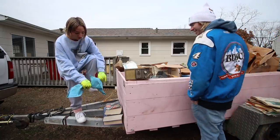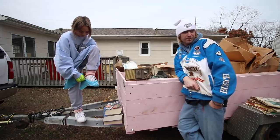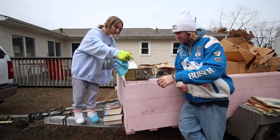No, I was thinking maybe we should just park the trailer, sort it a little, but then just keep it in here for the flea market. You know? Can you put this on my shoe?